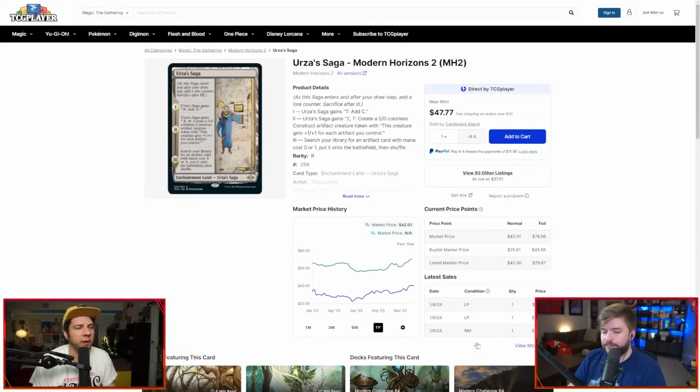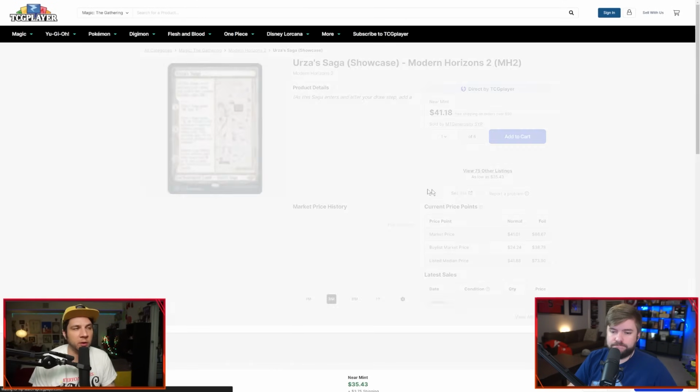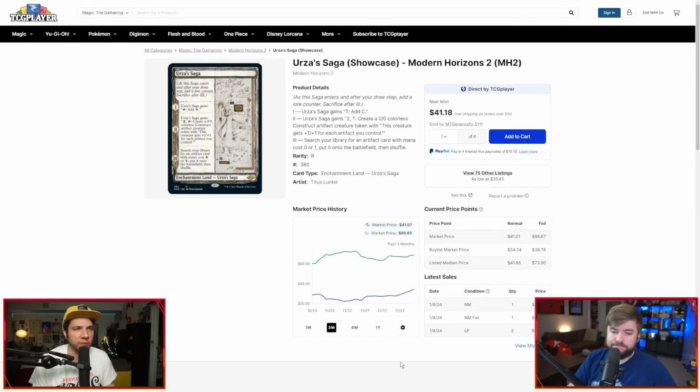Yeah, the list version, like we said, we don't even really count that as a reprint. So this card has been reprinted in Modern Horizons 2. You got the normal version and you got the sketch version, and that's pretty much it. You have the foil versions of each of those.